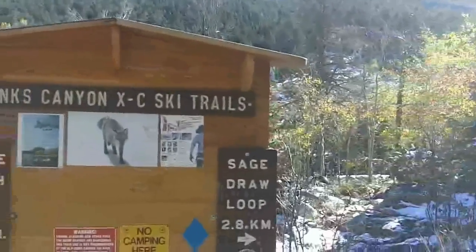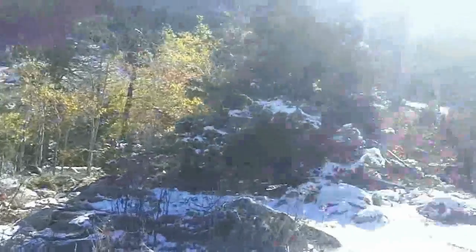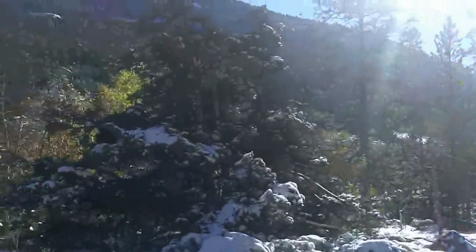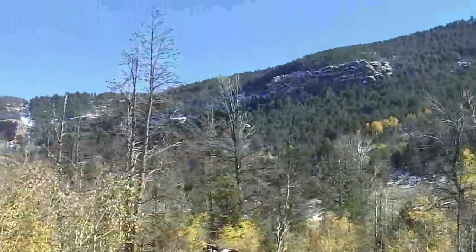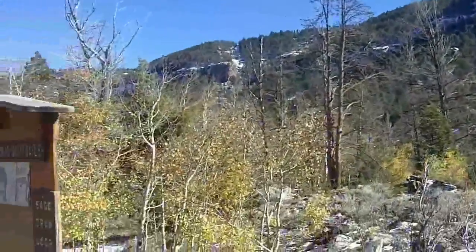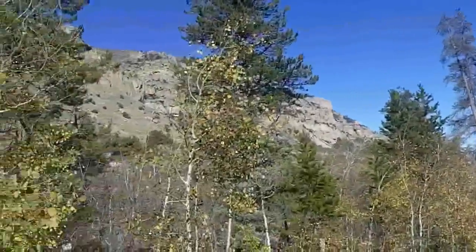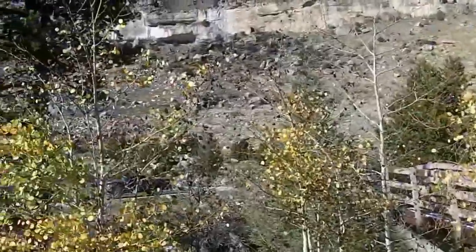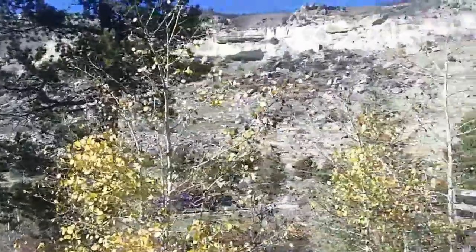So if I come back at some point, this might be a really cool place to go cross-country skiing. You can see a northwest facing slope that's very heavily forested. A lot of wildlife on that side. And as I pan around into the other side of the canyon, here is the south facing slope that has really very little on it. Generally barren. Of course, no snow.